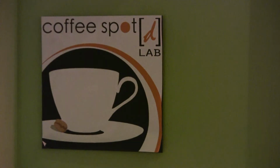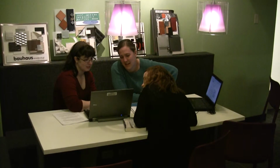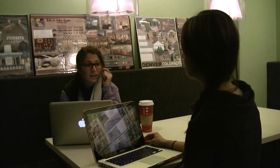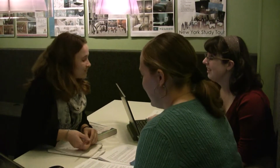We're in the cafe, or called the coffee spot. This was a found space that used to be an old gallery. When students are working in order to enhance creativity and innovation in their outcome of their products, it's really necessary to get into a state of flow.